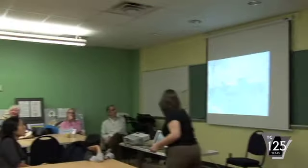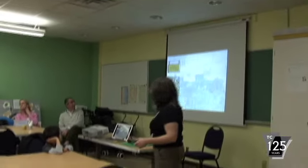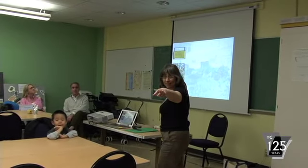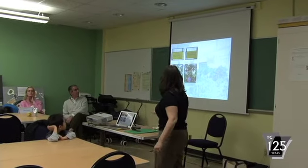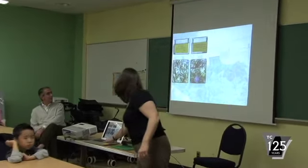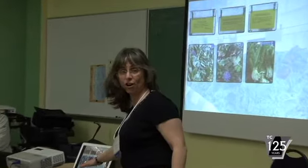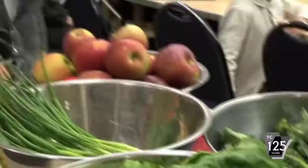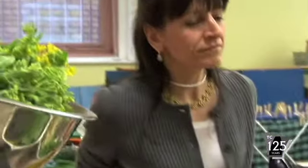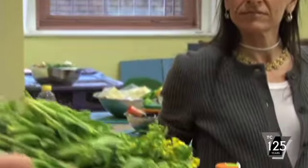And just to show you the names of the greens that we have, we have bok choy, and that's the one that Rachel just held up. And then we have some red Russian kale, and some Swiss chard. And then we have some broccoli rabe, and that's the one that has the yellow flowers on it. So we're going to cook all of those today and some other things.